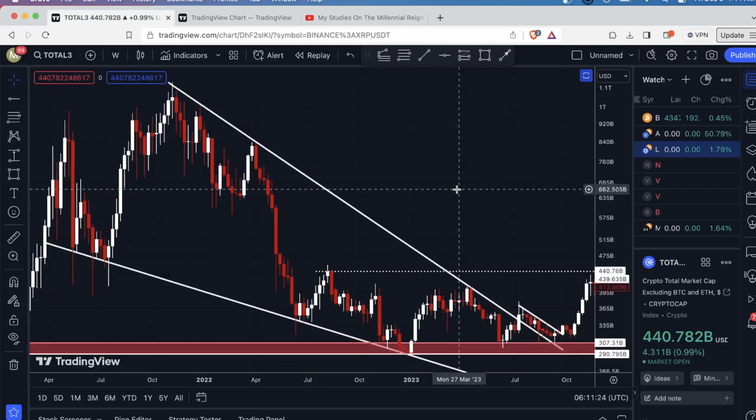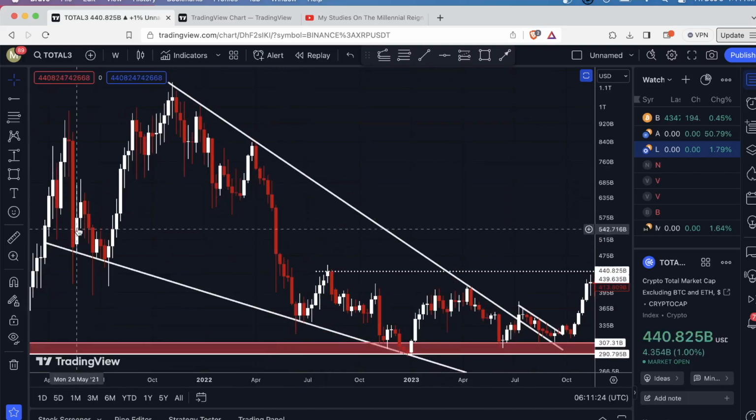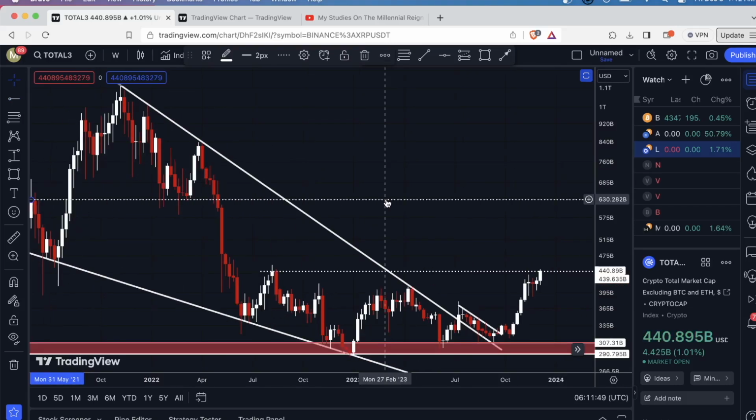First, let's look at the price action. So you see we have this support level right here, which coincides with the level of resistance right here. So I'm just going to make a note of that on my chart, just like that. So that is around $630 billion. And if we make it up here, this means big gains for several different altcoins.